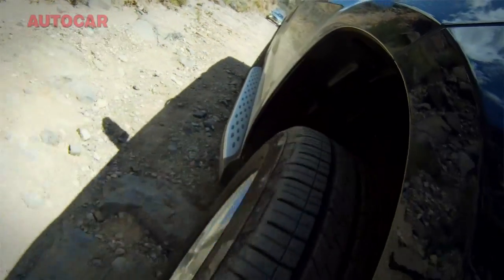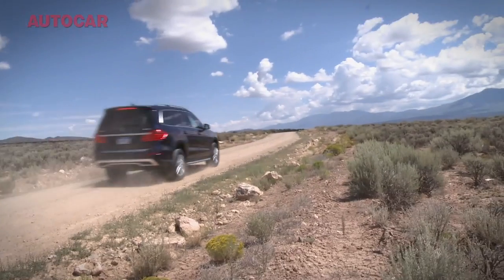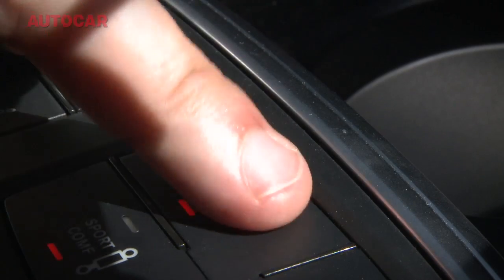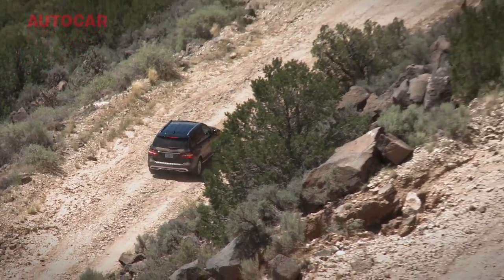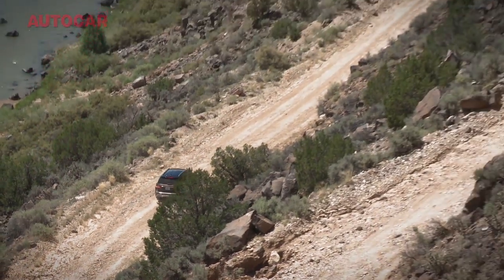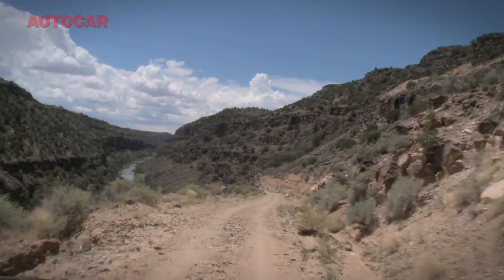Among the 20 safety systems that Mercedes has fitted to this GL, some are there to enhance the off-road driving experience. You get level control so you can adjust the ride height for bumpy passages of road. You also get downhill speed regulation so you can keep the vehicle in check at a speed of 4 miles an hour on steep descents.